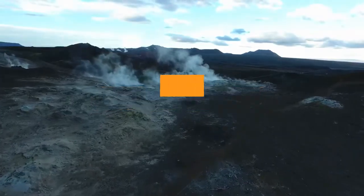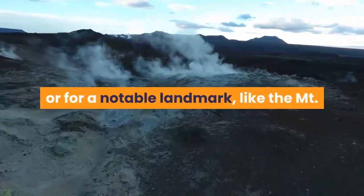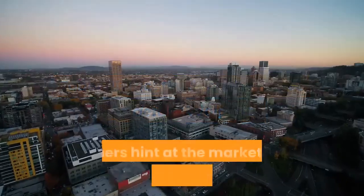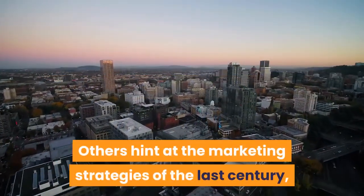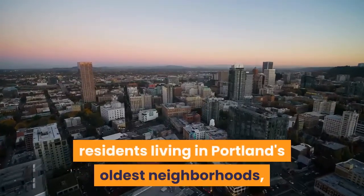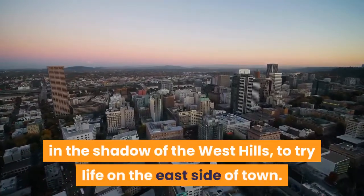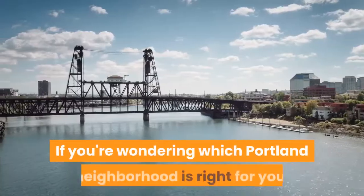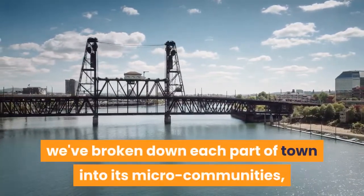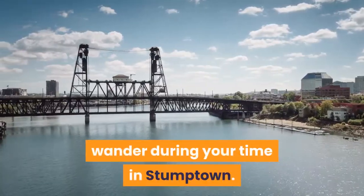Some, like Division, are named for the major thoroughfares passing through, or for a notable landmark, like the Mount Tabor district that's on the slopes of a defunct volcano. Others hint at the marketing strategies of the last century, like Sunnyside, the name of which was selected to lure residents living in Portland's oldest neighborhoods, in the shadow of the West Hills, to try life on the east side of town. If you're wondering which Portland neighborhood is right for you, we've broken down each part of town into its micro-communities, with details on what to do wherever you wander during your time in Stumptown.